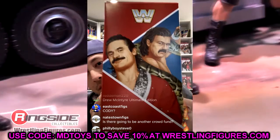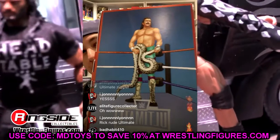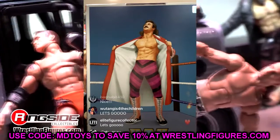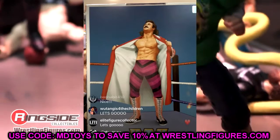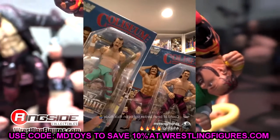This is our 2-pack right here. Now, we didn't have any official images, right? Steve said that he didn't have any official images for us just yet, but we did get some good insights into the packaging. We got to see what the figures look like. Very similar to the Hulk Hogan and Terry Funk 2-packs. Very, very cool stuff on there.